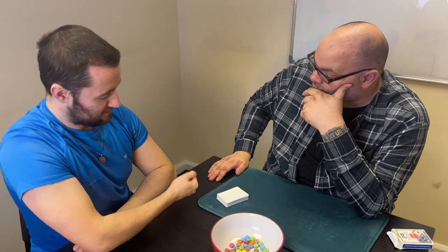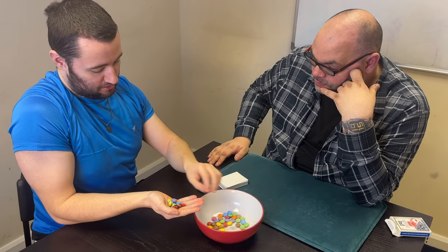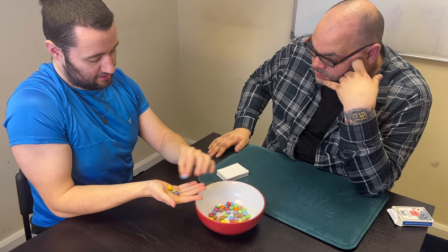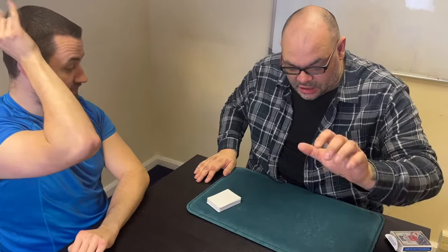Are you happy? Yep. Okay, so what I want you to do now is count how many Smarties you've got there. Okay, so count them. You can either count them onto the table, count them back into the bowl, whatever, I don't really care. One, two, three, four, five, six, seven, eight, nine, ten, eleven, twelve, thirteen, fourteen. Fourteen. And was that just a random grab or did you think, right, I'm going to go for 14? It was a random grab. I was tempted to eat them.